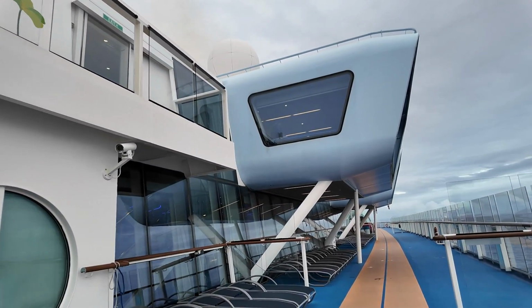iFly is here also. However, I don't know that iFly is open. I haven't seen it open the first day where everything else was open, like rock climbing was open, FlowRider was open, but the iFly was not. I haven't seen it anywhere in the cruise compass, so I'm wondering if it's down on this trip. I'm gonna see if there's any information about it as I walk by, because it's something I wanted to try.